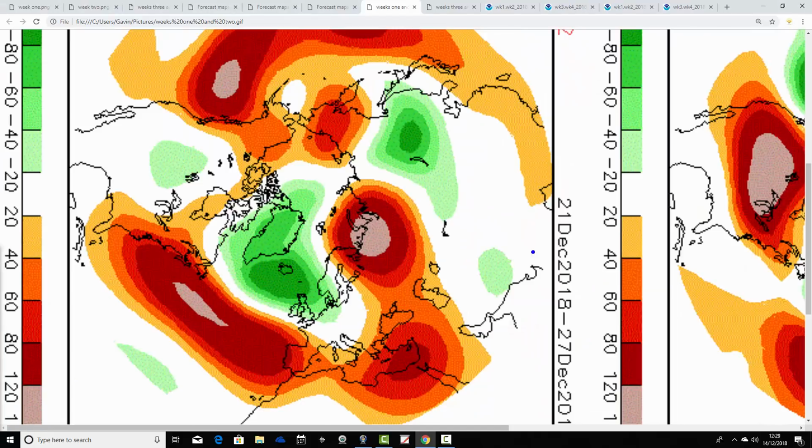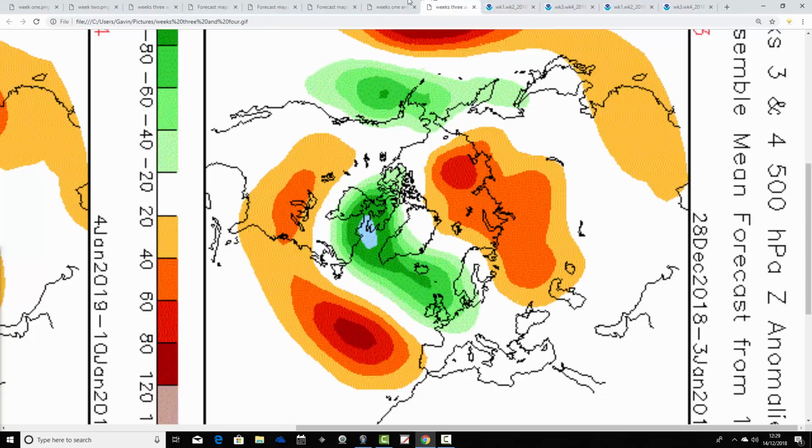Week 2 is the 21st to 27th of December with the below average heights up to the north and northwest. The above average heights pulling out into the middle of the Atlantic. So this is similar to what the JMA is suggesting, albeit that area below average heights is slightly more to our west compared to the JMA, which has it a little bit off the eastern side of Scotland. The flow will probably still be northwest southeast aligned there. So again, it's unsettled, but possibly a little bit colder, I would have thought, over Christmas.